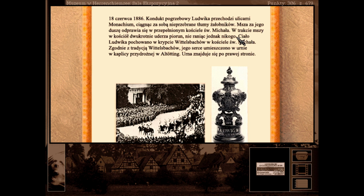June 18, 1886. Ludwig's funeral procession marches through the streets of Munich, followed by enormous crowds of mourners. The service is held at a packed St. Michael's church. Lightning strikes the church during the service, but no one is harmed. Ludwig's body is entombed in the Wittelsbach crypt at St. Michael's. His heart is placed in an urn in the pilgrimage chapel at Altötting in the Wittelsbach tradition.